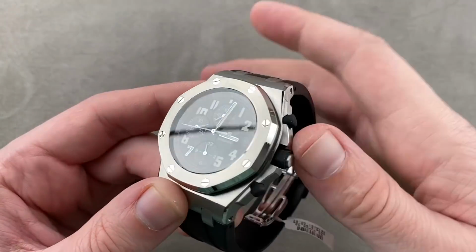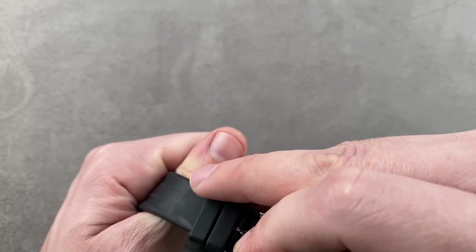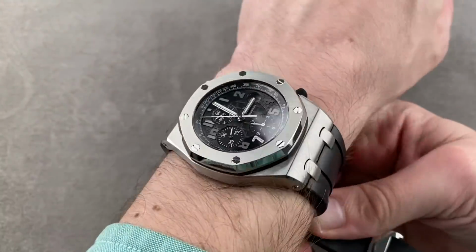Taking a quick look at the case, 14.5 millimeters thick with a diver style strap as seen on a lot of the Scuba and Vempe models in the 2000s. Throw it on the wrist because it is 100 meters water resistant and strapped with rubber. You can go swimming with no hesitation.